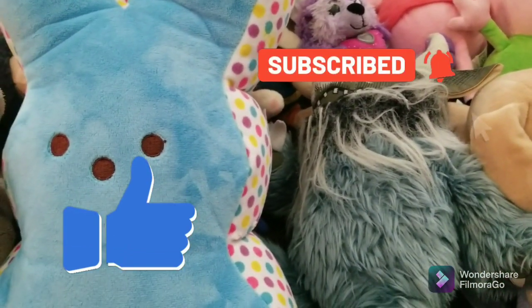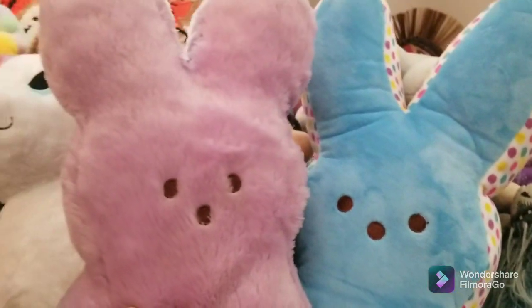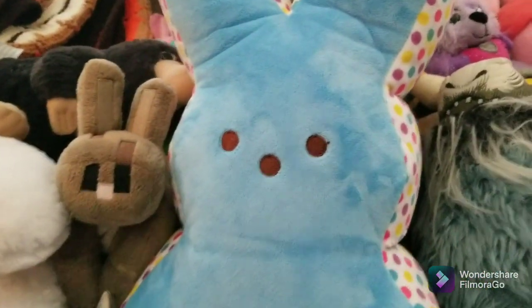Mine's got to be the Legos once I get through and actually verify that they're good. Oh, I also forgot. I got this Peeps bunny as well. So I got like four bunnies out of this.